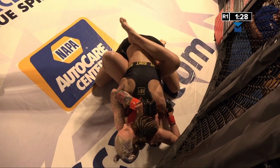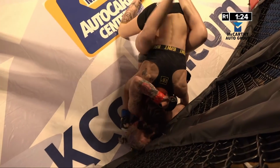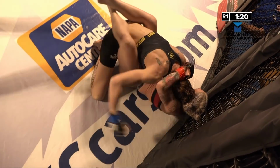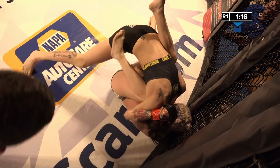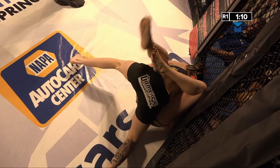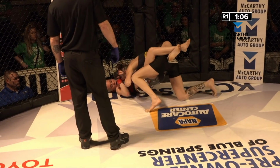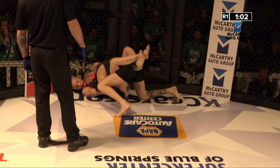One thing that sticks out from Goodin is those strikes. She was fast, straight dynamic punches, hard knees. Those looked like dangerous punches she was throwing. So I'm curious to see if Goodin's going to keep that pop and speed up on her feet when they re-engage. Yeah, Julie's able to secure a full guard here, controlling the posture.